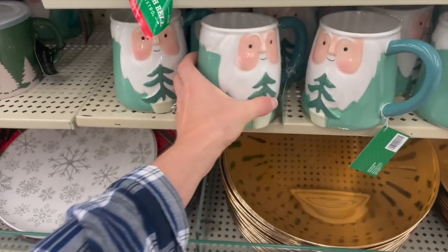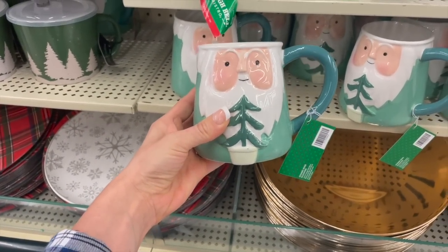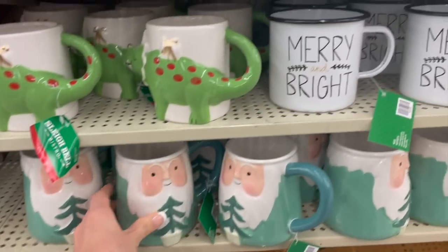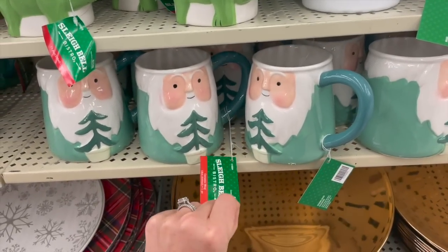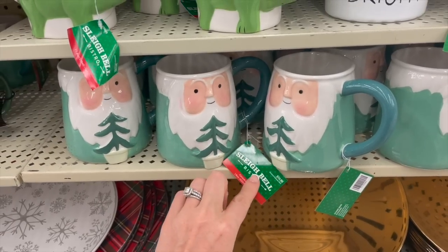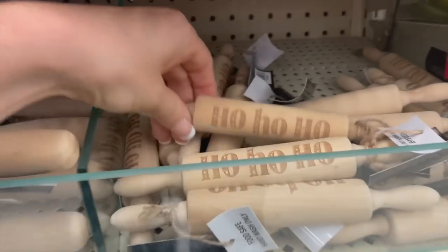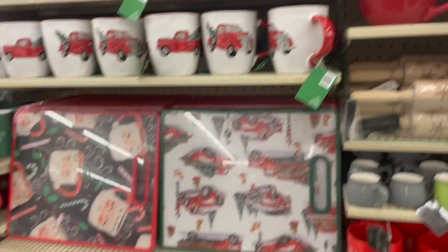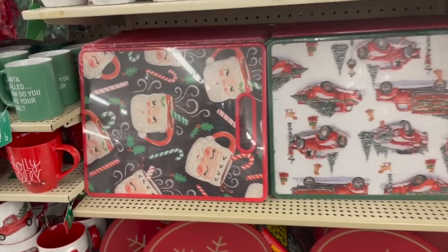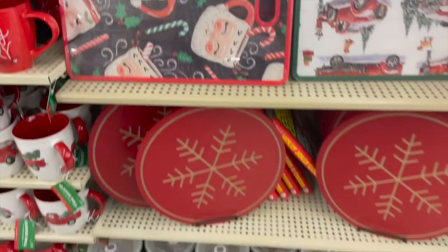And look how adorable these Santa mugs are. If these would have been red, I would have totally picked one up. I mean, I still think they're so cute green, but I don't use a lot of green in my kitchen area. But yeah, those are so cute, and I got the price here for you. I really, really like this cutting board with the Santa mugs.